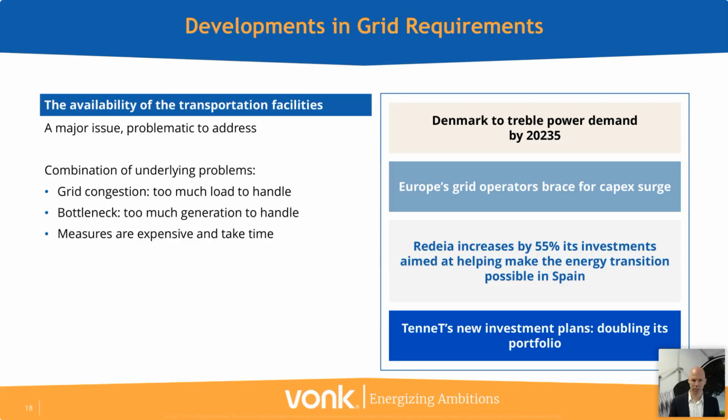It's grid congestion, meaning there is too much request for electricity at certain locations to be handled by the grid. Then there's the bottleneck of having too much generation at a certain location to be handled by the electricity grid. And then they have the challenge of getting all this electricity through the grid at the same time, or from a certain location to another location. The measures to solve this are not only very expensive, as you can see by these indications, but also take a lot of time to execute. So they are really in a tight spot.